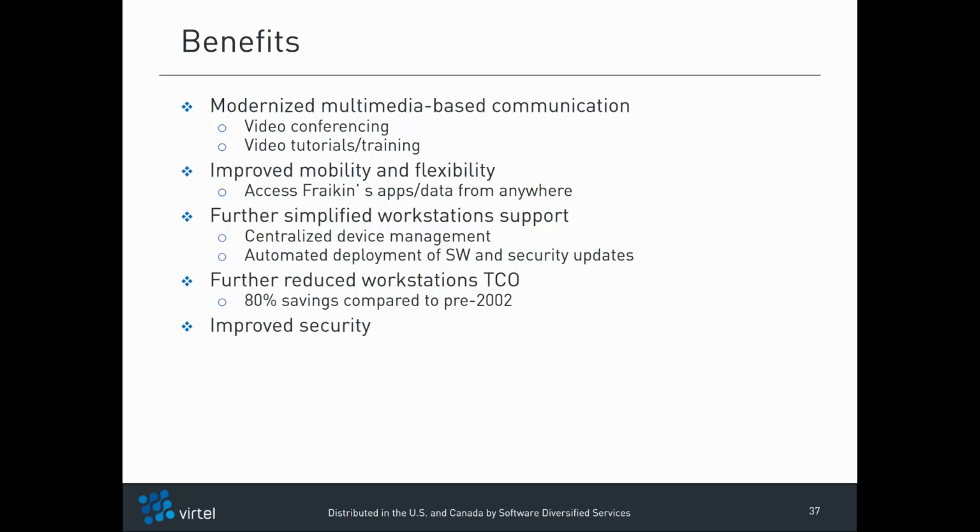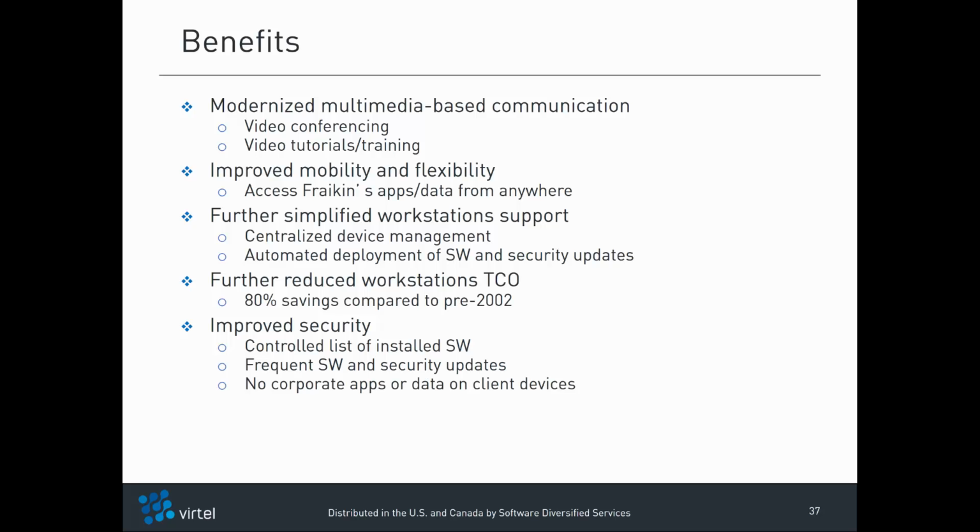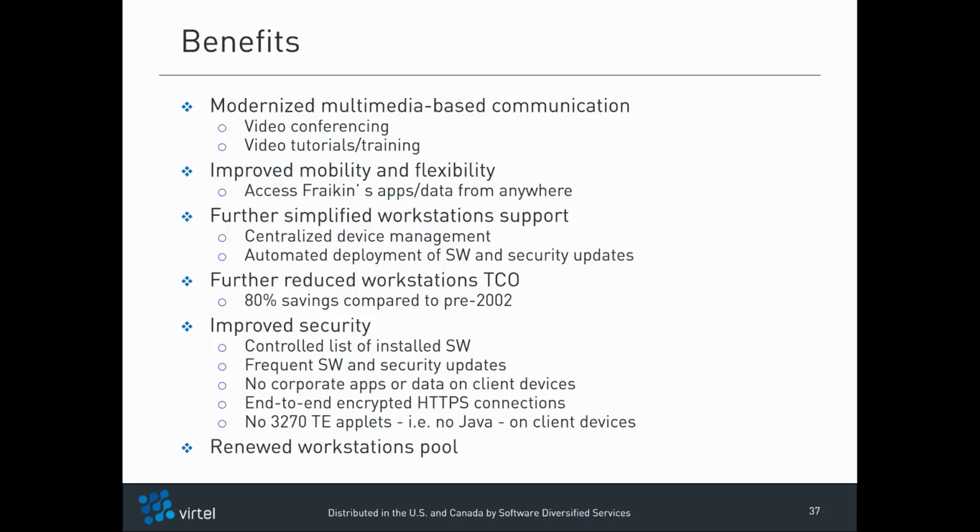As a side benefit, Fraikin has greatly improved security by strictly controlling the software products installed on the workstations, by implementing frequent software and security updates, by removing any corporate application or data from the workstations, by relying on end-to-end encrypted HTTPS connections, and by eliminating the 3270 terminal emulation applets from the 3270 client devices. And Fraikin has renewed their workstations pool in the process.